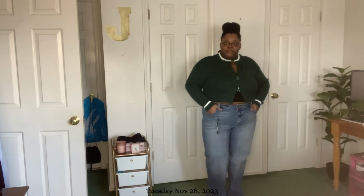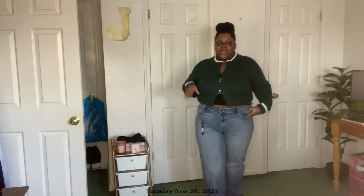So yeah, this is the fit. It's a vision. Can y'all see the vision? It's a vision right now, but when I put it all together, I'm gonna come up here and show y'all. But yeah, I love this sweater, you guys. And I'm gonna link everything below as well. So I got the sweater in, let me take it off and see. I believe I got the sweater in a 2X. I don't know.